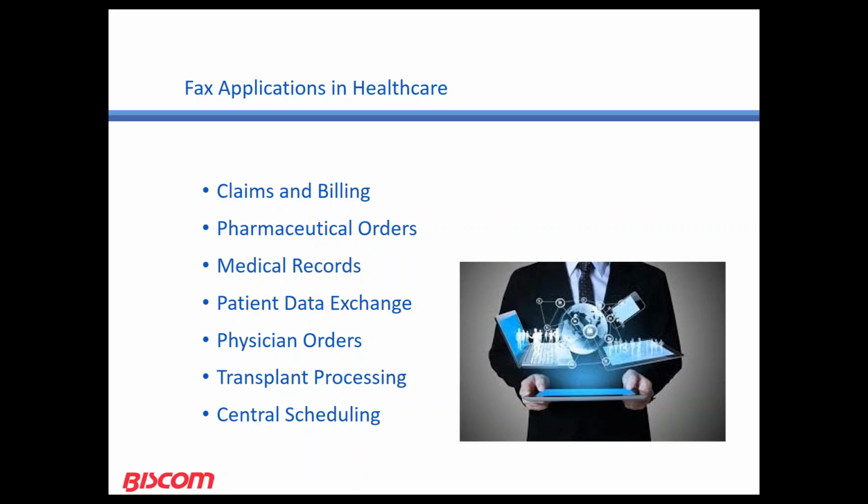Transplant processing. This is one of the more vital applications of production fax in healthcare that we have seen in recent years. It's the processing of transplant requests. We have customers that are sending requests via fax to add patients to a transplant list. These requests are sent using the Biscom APIs to automate the process from the application to the transplant database. Conversely, the organ bank sends a notification of availability out to the eligible hospitals. The process is certainly time-sensitive, with the need to report and track to ensure patient care is the top priority.